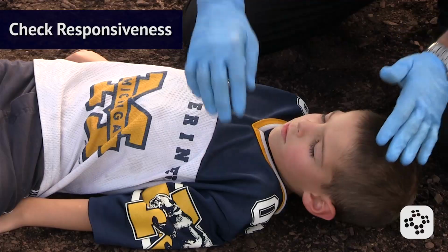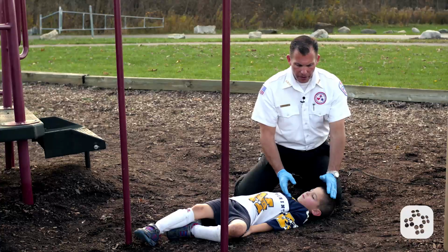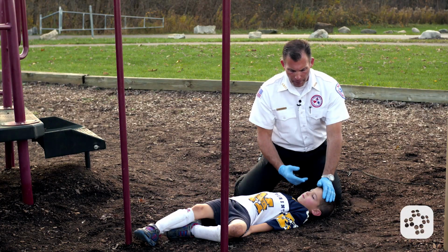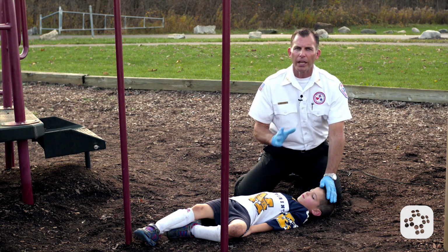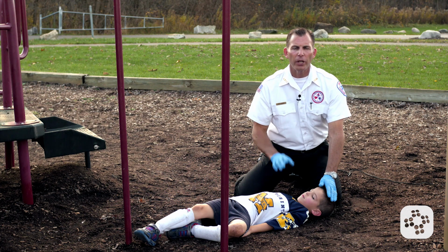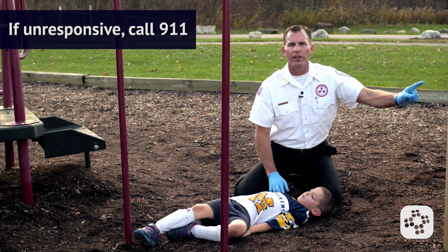Are they moving around? When I tap them carefully while holding their head, do they respond to me? In this case, this little guy does respond. He opens his eyes a little bit. I can see as I rub his forehead, he blinks. He's also breathing normally. But if he were not breathing normally, if he was unresponsive, we would immediately activate 911.